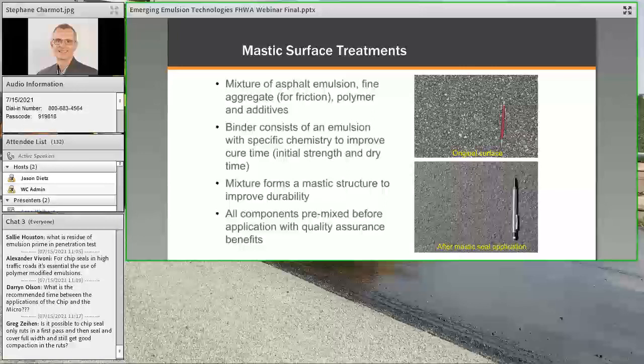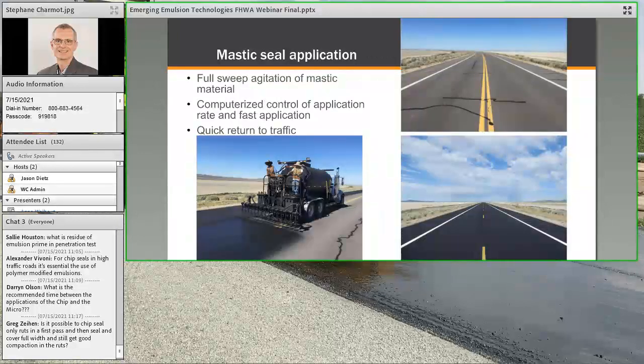So you can see on the slide what the surface would look like before and after an application. It's still a relatively thin treatment, but can definitely be useful in case of a highly oxidized pavement or a pavement that starts to really suffer from raveling. So next slide, please.